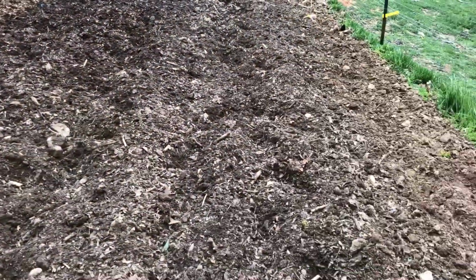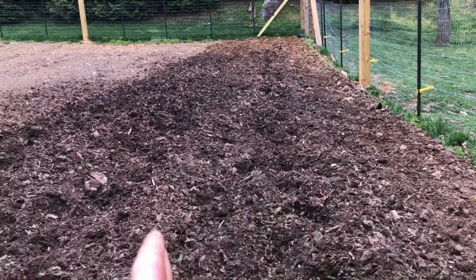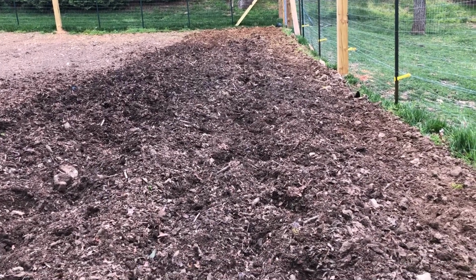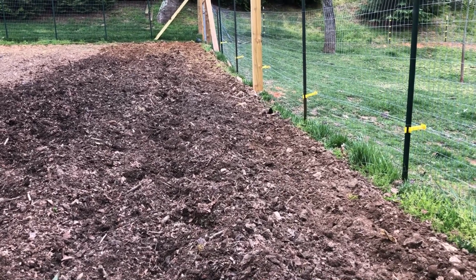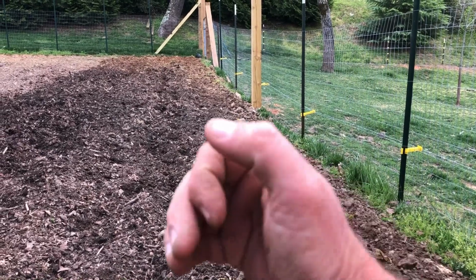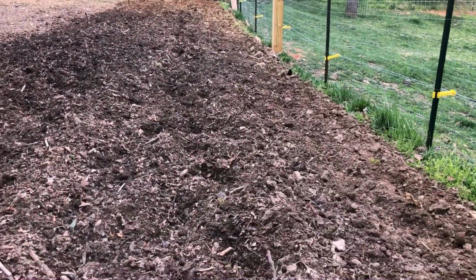So if you can see here, I don't know if you can or not, but there's a ridge here, there's a ridge there, and there's a ridge there. So right now at the moment, I've got 3 rows started. And all I do is go down with the tiller, just like I was pretending there was a row here already. I would pretend there's a row here and go down just like I'm cultivating it or tilling it. And then I come right back down the other side. And that will leave a ridge right out through the middle, and that's what I use for my row.